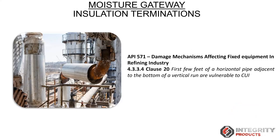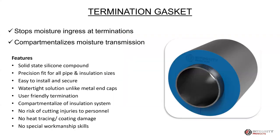Imagine why it happens: the moisture goes down due to gravity, and the horizontal segment next to the vertical segment receives considerable moisture coming down. Imagine we have a termination gasket that can stop that moisture transmission via insulation. If we compartmentalize that moisture travel and do the proper inspection and maintenance at the same spot, definitely we can eliminate the CUI from that loop. Yeah, for sure. And as you said, Ahmad, moisture is always going to move towards the low point in the system.